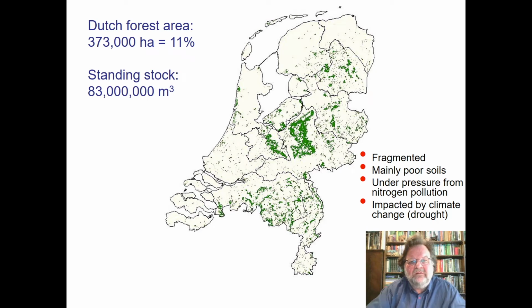Let's look a bit at the Dutch forest area, 373,000 hectares, which is about 11% of the land surface area, which is very, very little, in fact. The history of this is, of course, that we have a rather densely populated country that was deforested a long time ago for agricultural purposes.